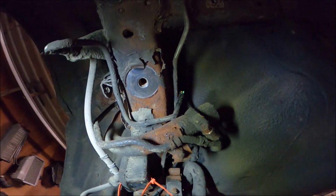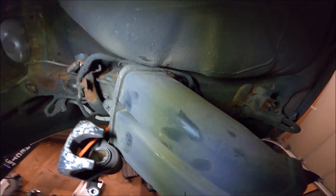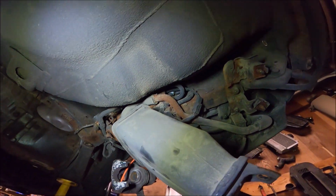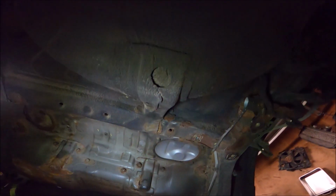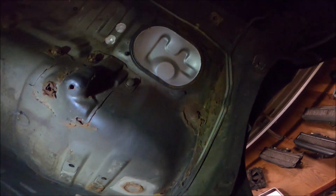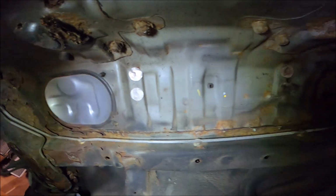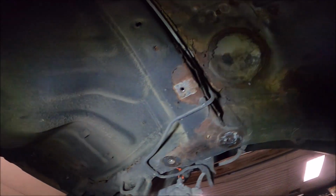I still have the filler neck to remove. I'm gonna replace that. The rest of the evap stuff, which I'm gonna delete. I'd like to take the rear bumper beam out so I can clean that up as well. And then remove the old brake lines to replace. And then we're into actually cleaning this all up and starting to chop away the rust and replace with some new metal.